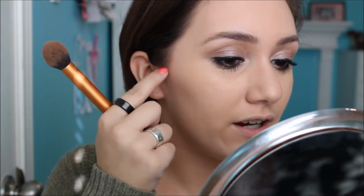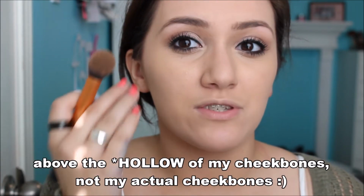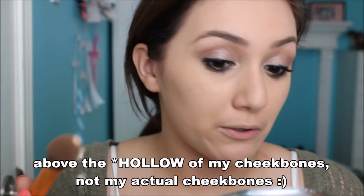So for me, I have a very circular face, and so I want it to be very angular, I guess, to kind of lengthen and make my face look skinnier and longer. And so I'm going to find my cheekbones, which for me is about right here, and I'm going to go slightly above them because I have a round face. If your face is a little bit more oblong or boxier, then you're going to want to go into the actual hollows of your cheekbones. But I'm going to take this right just above my cheekbones so that it gives the appearance of higher cheekbones.